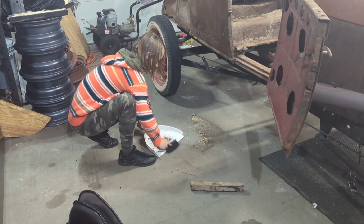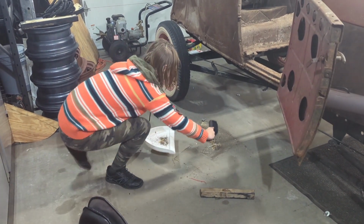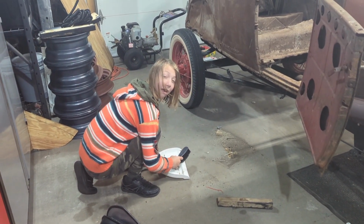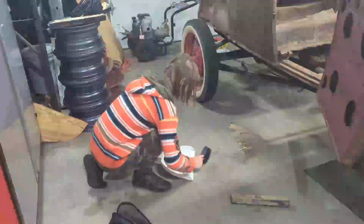Look at that, boys and girls. Peyton actually does something in here, instead of just making a mess and walking out. Don't get used to that sight.